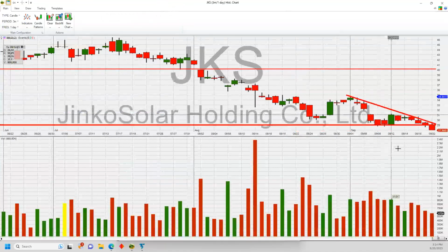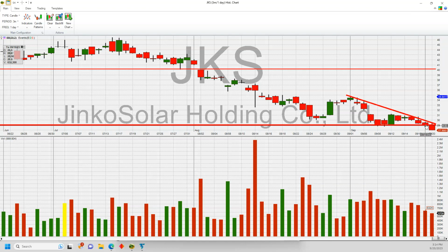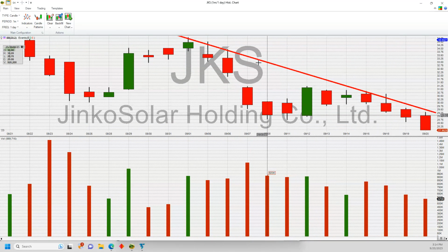Yeah, I really like this JKS setup. You can see that descending triangle broke down perfectly. They get to a point where it's like an inflection point on these triangles. When they get to the tip of the triangle, the market just has to go one way or the other. And usually, I very rarely see a triangle tip where they just go sideways for a week or two.